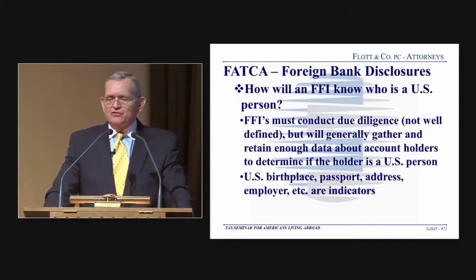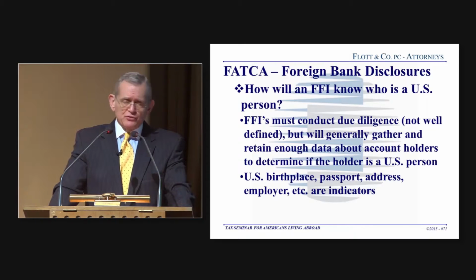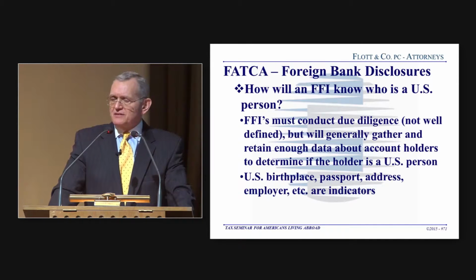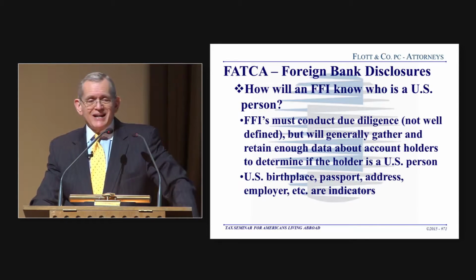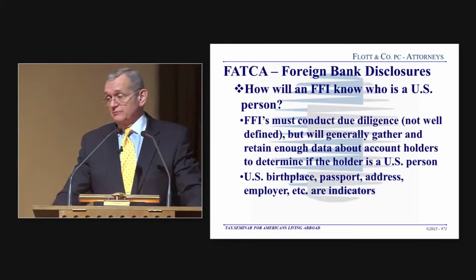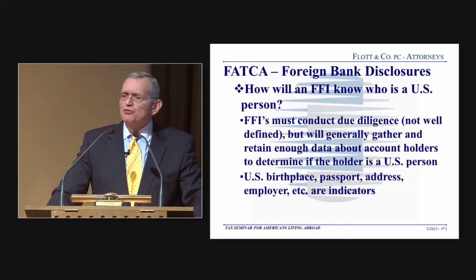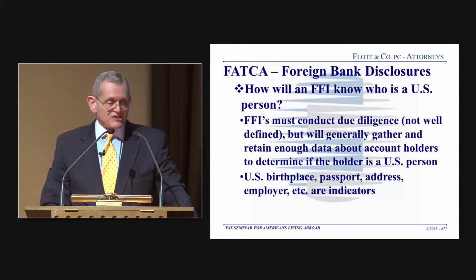Now, how is a foreign financial institution going to know who is a U.S. person? Well, first of all, they're required to conduct some due diligence, which is not terribly carefully defined, but will generally gather and retain enough data about account holders to determine if the account holder is a U.S. person. Now, most of you are being asked to complete and return a Form W-9 or a W-8, and I'll get into those forms in just a second. But typically, the bank is going to look at U.S. birthplace, automatically a U.S. citizen. Driver's licenses, passports, addresses, employer. They're going to look for some indicators, and those will be their indication that you are a U.S. person, and therefore they're going to ask for one of those forms.